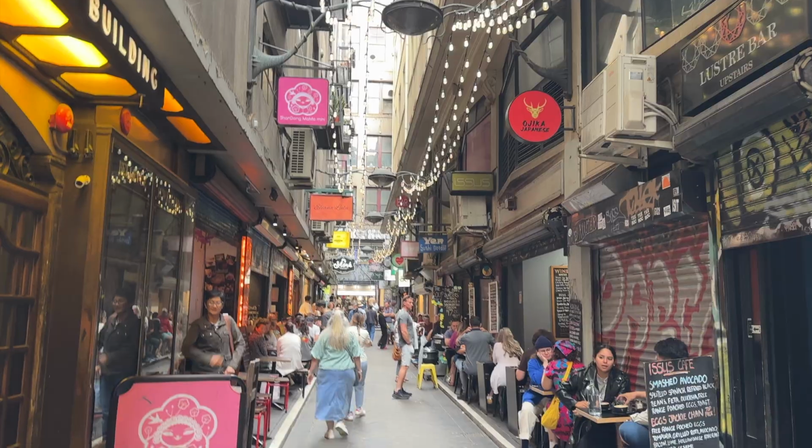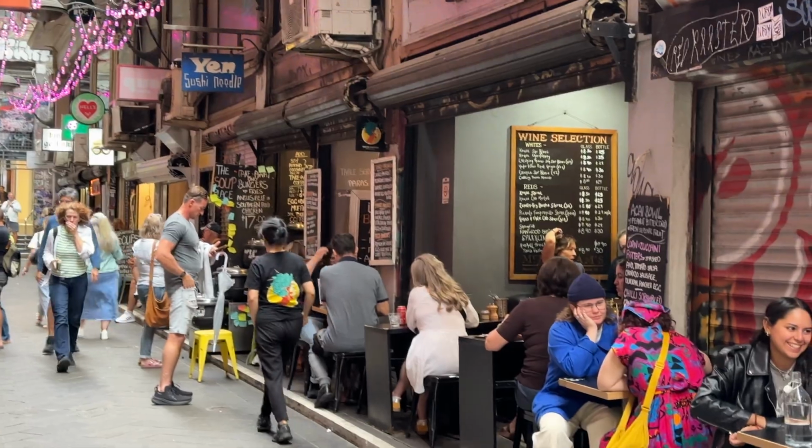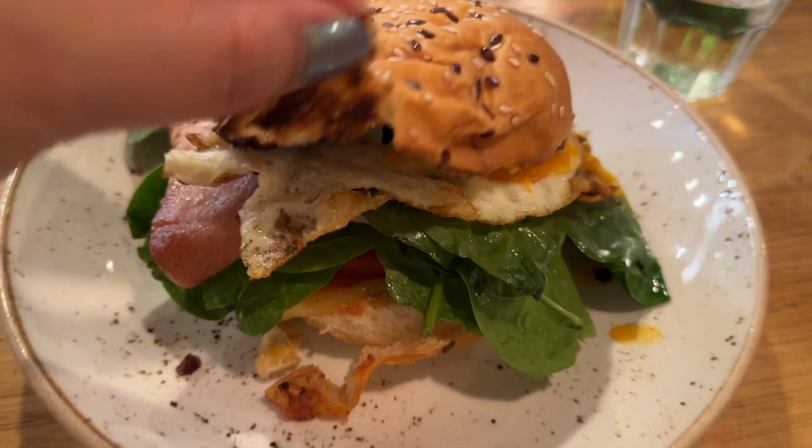Good morning, everybody, from a wet Melbourne. It's raining on and off, and it was humid when I first stepped out, but now it's actually gotten chillier, but windier. So this is my last morning. I basically spent it sleeping in, packing my bag. I found a cafe in one of the laneways. I had a breakfast sandwich and a hot chocolate, which was actually really good.